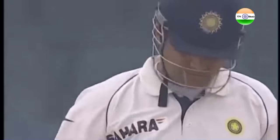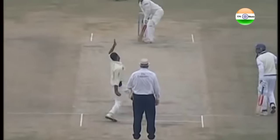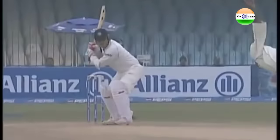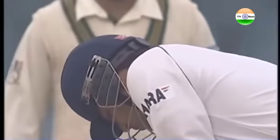A rare play and a miss. Was in the slot for him, but a bit lazy, just too far away from him. I think he was undecided whether to play a late cut or go for it whole hog. Fortunately, didn't get an edge.